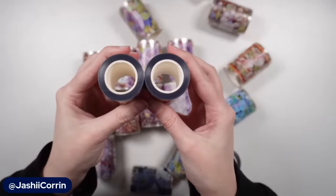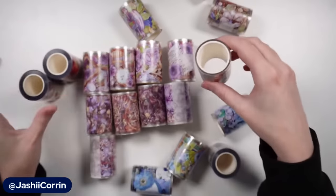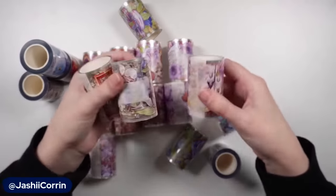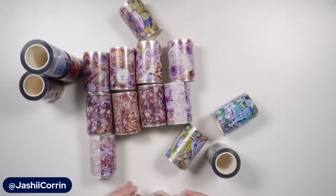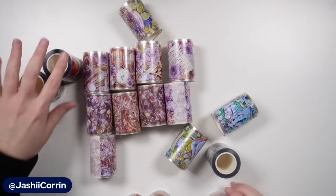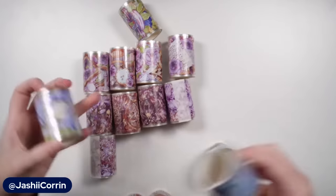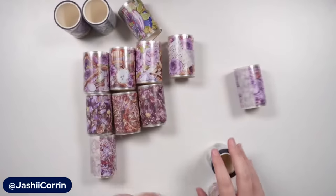So obviously these two rolls we have quite a bit, and then these ones we have less, but that's because they came in a set with a bunch of different designs. That one's another bigger one. But we'll have a quick snoop, a cheeky peek at what kind of designs we have here. This would be the kind of thing where you'd cut out individual elements and scatter them around the page.